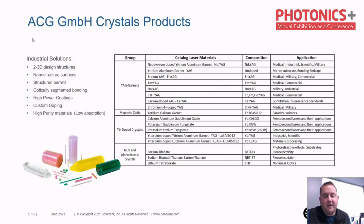So we do all the fabrication and polishing in-house. We can do some nanostructured surfaces with partners. We also get into structuring the barrels if we need to do heat dissipation on these to create more surface area on parts. We are very good at optical bonding and doing segmented crystals if you need to pump in different materials. We have high power coatings, and we can do custom doping levels within a given crystal type. So that's pretty unique in the industry.